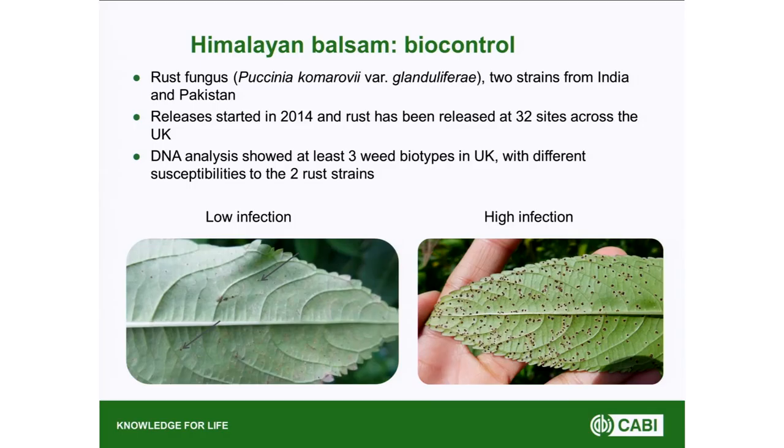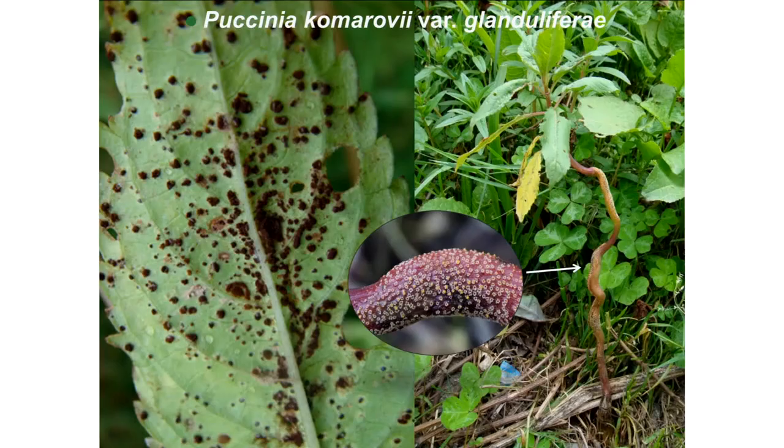So Himalayan balsam biocontrol, this is using a rust fungus. We have two strains, one from India, one from Pakistan. Releases first began in 2014 and now there are releases at 32 sites across the UK. Some DNA analysis done by CABI showed that there are three main groups of weed biotype within the UK, and these have different susceptibilities to the two rust strains that we hold. Here's just showing some of the infection. There's the leaf infection, uredinial stage, and then a stem infection of the telial stage on the seedling, both of which can impact the population, with the telial stage able to actually kill some seedlings outright.